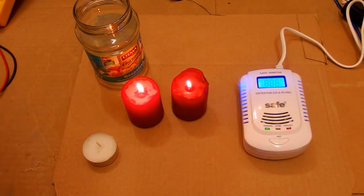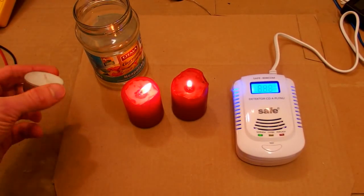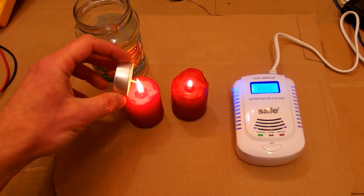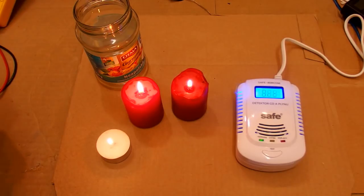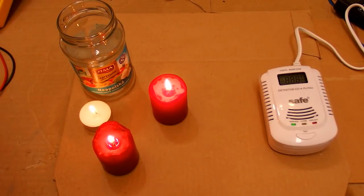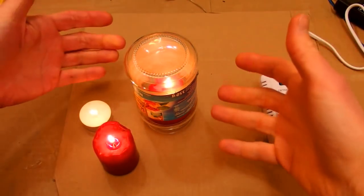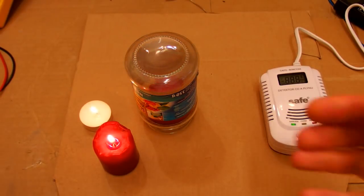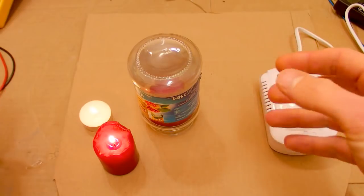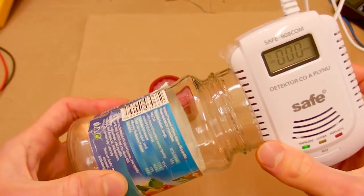And now, of course, let's enjoy some Christmas candles and some carbon monoxide to test the device. Of course, it's not a good idea to intentionally produce carbon monoxide, especially indoors, but this one has to be tested and it's going to be just a small quantity. Can I produce carbon monoxide using an incomplete combustion of a Christmas candle, which is basically just hydrocarbons? The candle goes out now and there should be some carbon monoxide in it. Does it detect something?